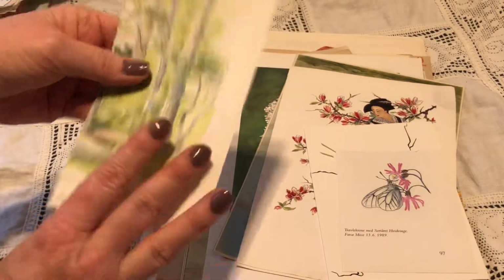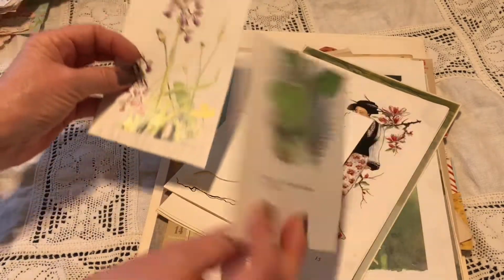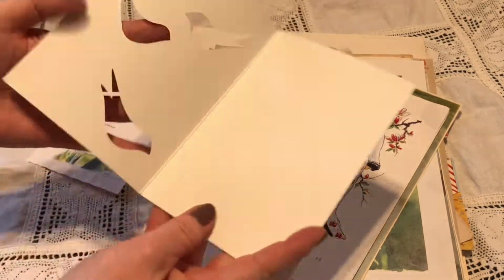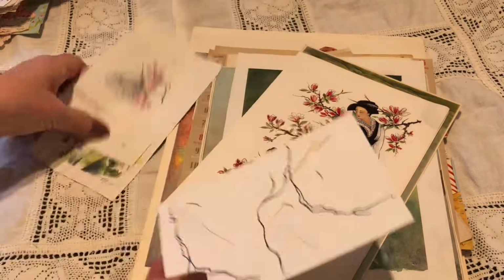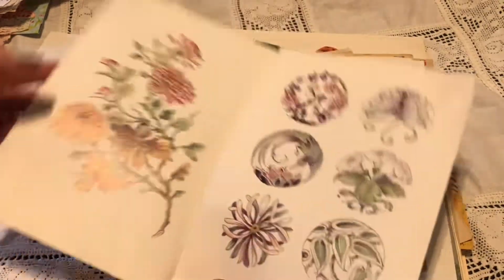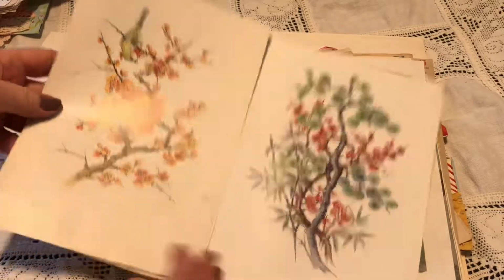And here we have more book pages, pretty images from book pages, nature books. And this is really cool card with die cuts for birds and beautiful Asian themed. Look at those. So pretty.